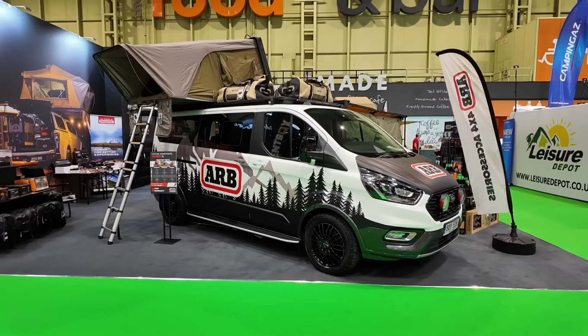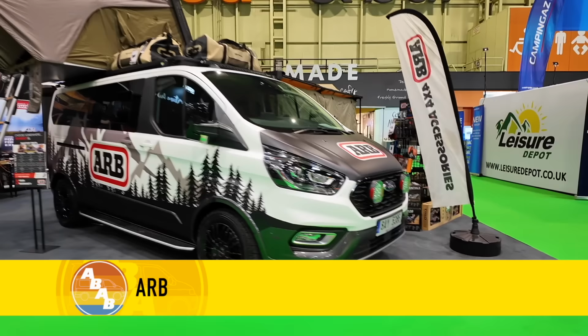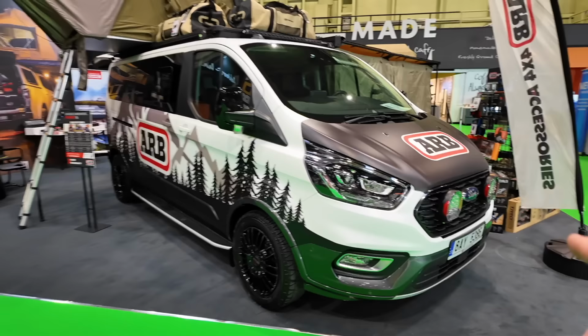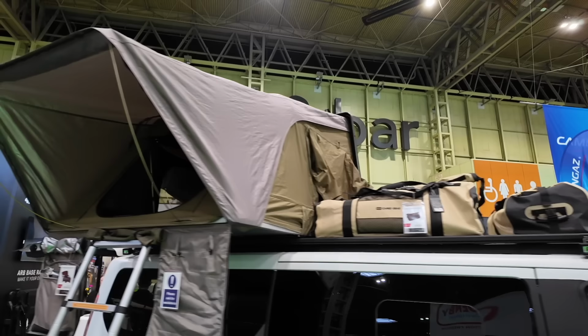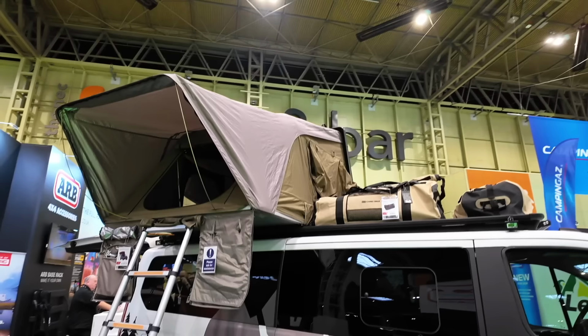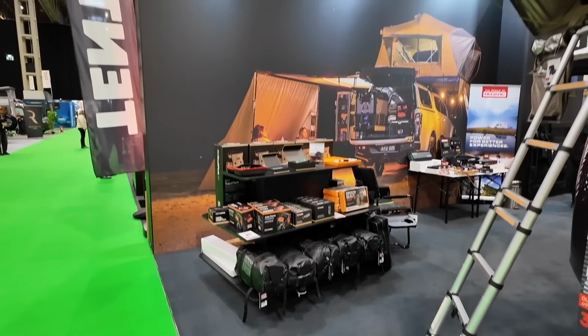Here we have the ARB stand, and they're just showcasing all the stuff that they do, and it's all sat on this Transit here. It's actually from Czechoslovakia. Look at that. Anyway, it's got all sorts of stuff, like the lighting on the front here, you can see big spotlights. The bags are cool on the top there. I'm guessing they're waterproof if they can go on the top. Then you've got a huge fold-out roof tent with ladder. But yeah, tons of stuff all on this quite good looking stand.